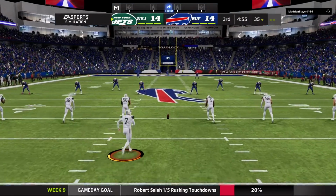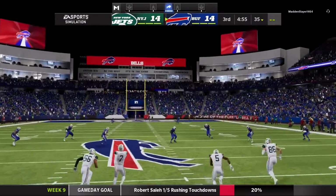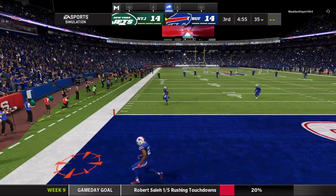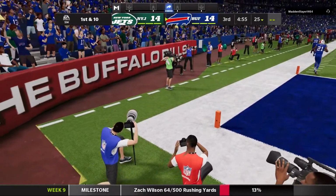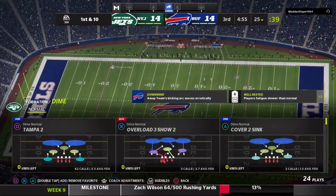So we're right back where we started, all even as the kick's away. And that one will bounce out of the back of the end zone, so we will start here at the 25.